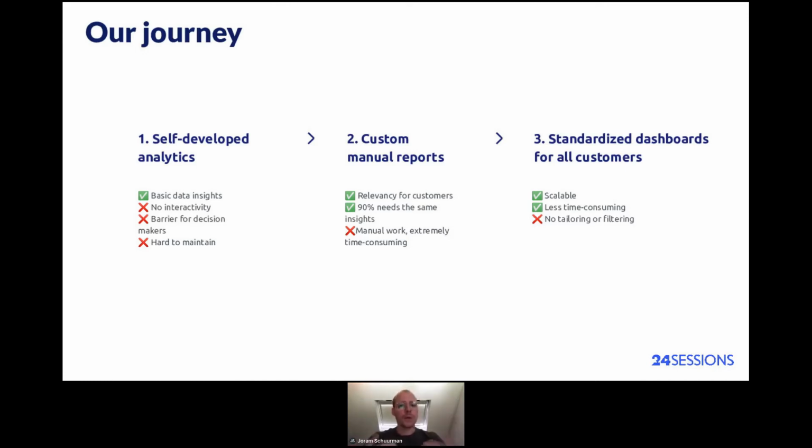So let's take a look at our journey. So how we tried different things to make our data insights consumable for our customers in the best way possible. So we started off with developed analytics. So basically in our product, we developed a reporting or a dashboarding tool which provided basic insights into the meetings. There was no interactivity. And also there was a barrier for decision makers, because decision makers or project leads typically are not the ones that do video calls, that host video calls, and they are not really used to log into the platform. Also, of course, it's very hard to maintain, especially when we were an early stage startup. Our focus was mainly on our core technology, which was video. So getting resources to improve the reporting functionality was not easy.